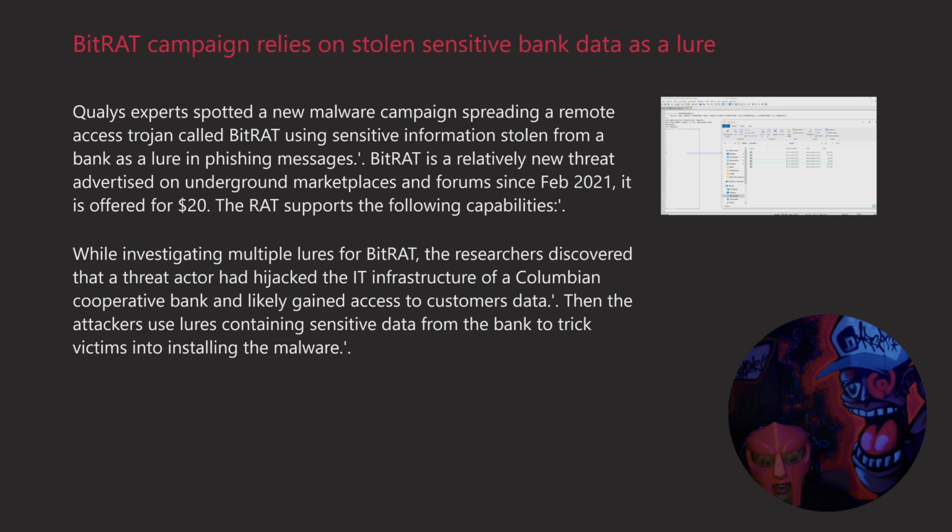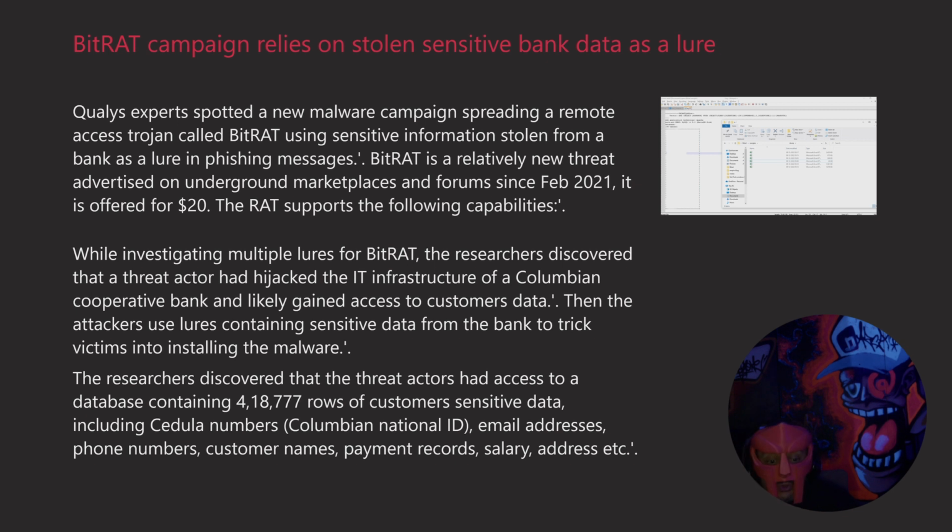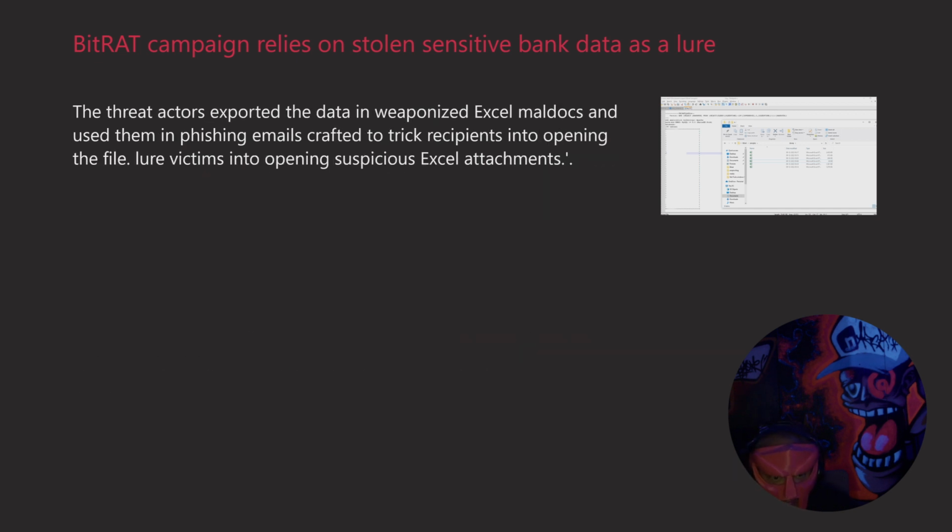While investigating multiple lures for BitRAT, the researchers discovered that a threat actor had hijacked the IT infrastructure of a Colombian cooperative bank and likely gained access to customers' data. Then, the attackers used lures containing sensitive data from the bank to trick victims into installing the malware. The researchers discovered that the threat actors had access to a database containing 4,180,777 rows of customer-sensitive data, including cedula numbers, or Colombian national IDs, email addresses, phone numbers, customer names, payment records, salary, address, etc.